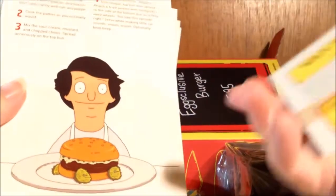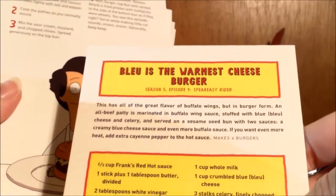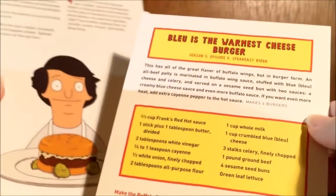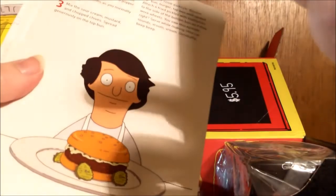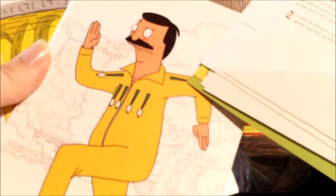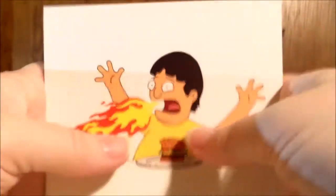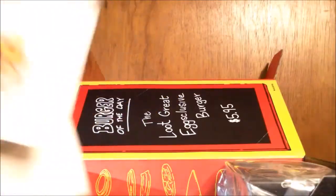It's from season 5, episode 9, Speakeasy Rider. And it's got Frank's Red Hot sauce on it with blue cheese crumbles. I like blue cheese crumbles, but I'm not gonna put celery and onions on it. Ew. Just ew. Oh, but he's got little onions on his tracksuit and stuff. Okay, I'm sorry. Oh, that's cool. I like it. I like it a lot.